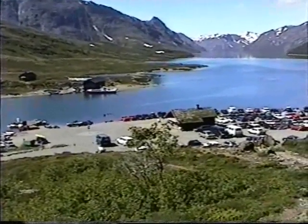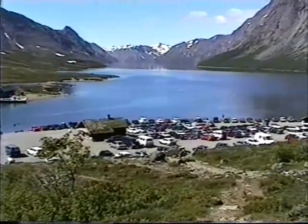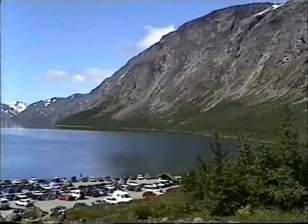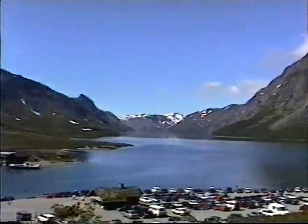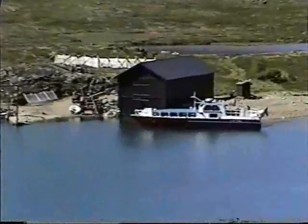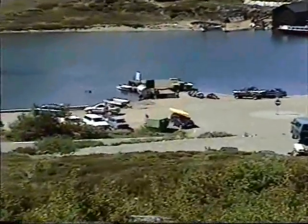Very popular area. This is one that has the high lake and the low lake, and there's about a 1,000-foot difference between the two lakes. But it's also a 7-hour hike to get up to the upper lake, so we're certainly not going to be doing that. The ferry boat goes the length of the lake here, and people ferry their backpacks. You can see all the backpacks here. People ferry the backpacks rather than carry them across the lake.